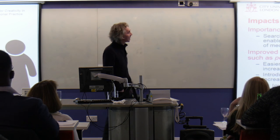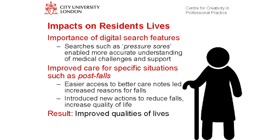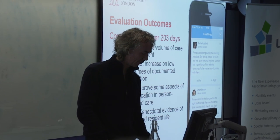Right, you may be asking, did this actually improve people's quality of life? Yes, it did. There was an awful lot, certainly in areas such as post-falls. They've fallen, they've gone into hospital, they come back. The greater access and ability to search and parcel the notes actually did lead to improved qualities of life, according to the carers who were then reporting back on the tools afterwards. All right, so it all kind of worked very well.